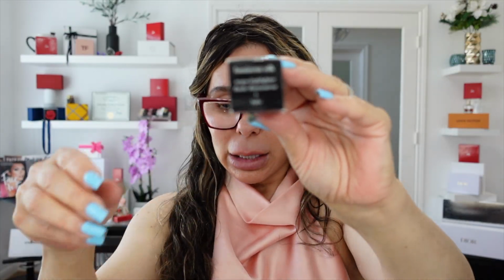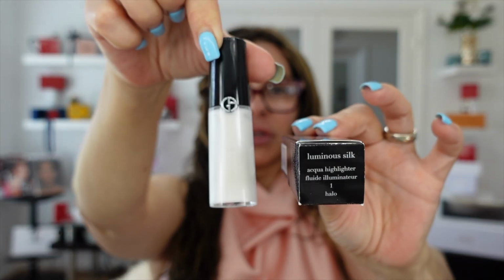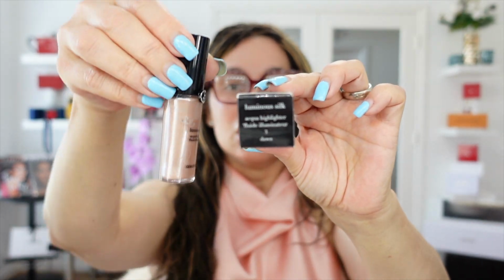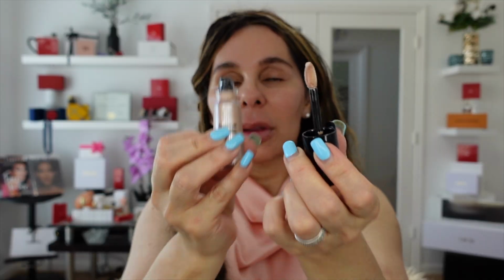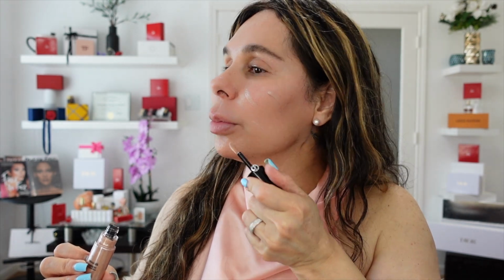We're going to start with the Luminous Silk Aqua Highlighter from Giorgio Armani, and I pick number 1, Halo. Looks just like a white silverish. I pick as well the shade number 3, Dawn. I'm going to be applying one shade on one side of my cheek and the other shade on the other side. Armani Luminous Silk 03 Dawn. So I'm going to apply this as my illuminator.